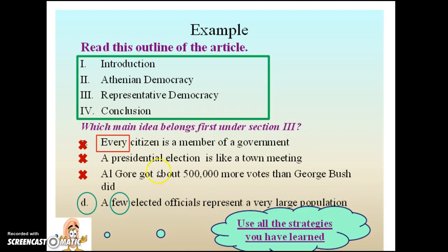Using all the strategies you've learned, you know you can eliminate the first one because it has that "every citizen." A presidential election is like a town meeting. Well, that just doesn't make a whole lot of sense because an election is not the same thing as a meeting. This one, Al Gore got about 500,000 more votes than George Bush did. That might be a fact they've thrown in there, but does that really tell you what the main idea of section 3 is? Then when you come down here, again, there's one of those general words, a few elected officials represent a very large population. Well, a few people representing more people. We're looking at the word represent right in here, and we have representative democracy. So working it all out, even if we didn't know the answer or might not have even understood the whole article, we can figure out the right answer here is going to be D.